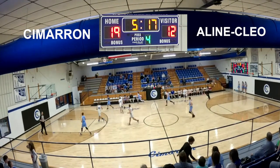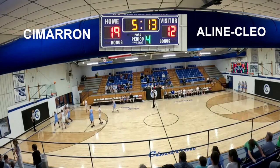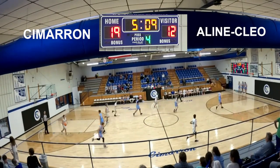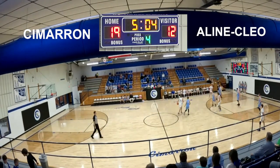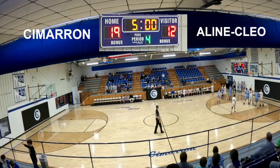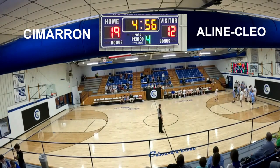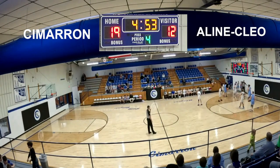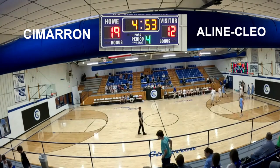Ben Johnson seems to be trying not to get another foul. Number four puts it up at the three. It is a short miss. Into a jumper, just short. Casey Smith, a little too hard on that pass, on the shot. Blue ball out of bounds.